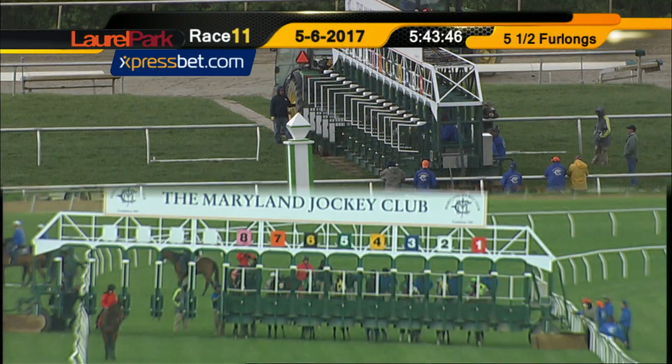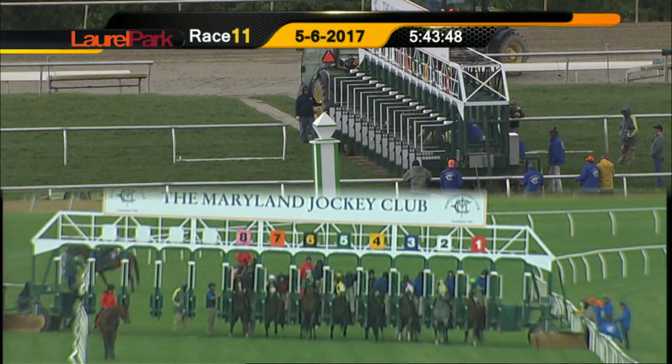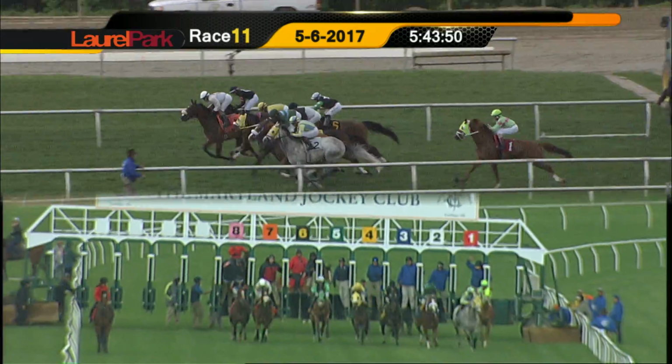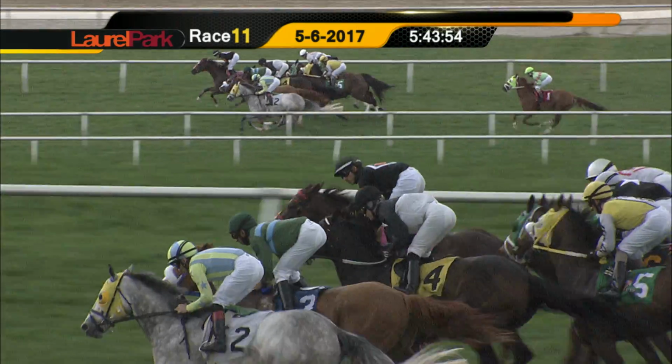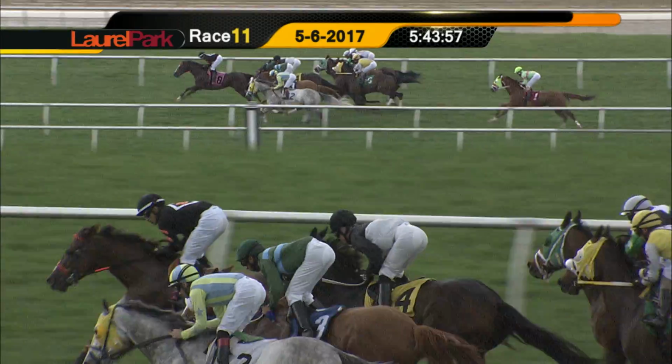Race 11. And they're off. Rapid Dan hopped in the air right at the start. Cyclogenesis and Tel Aviv Dubai, in between horses, My Enigma.